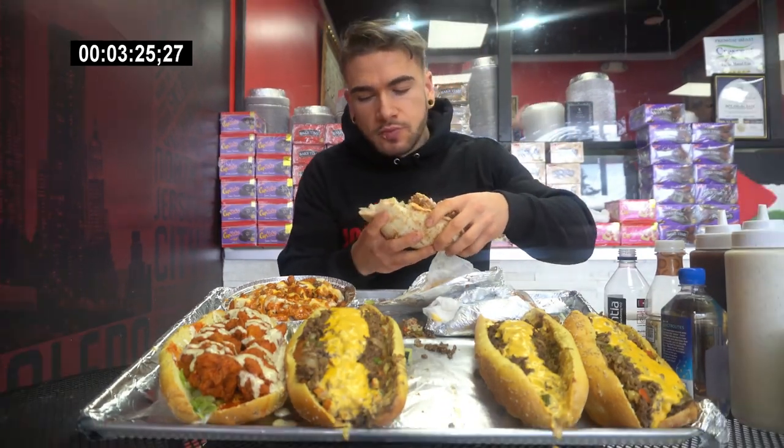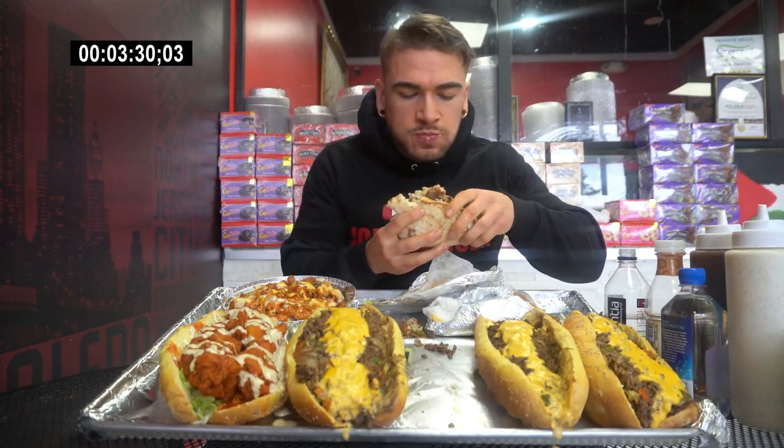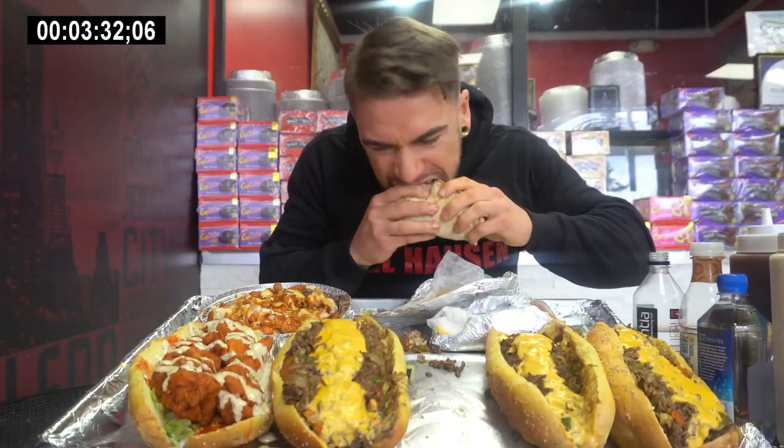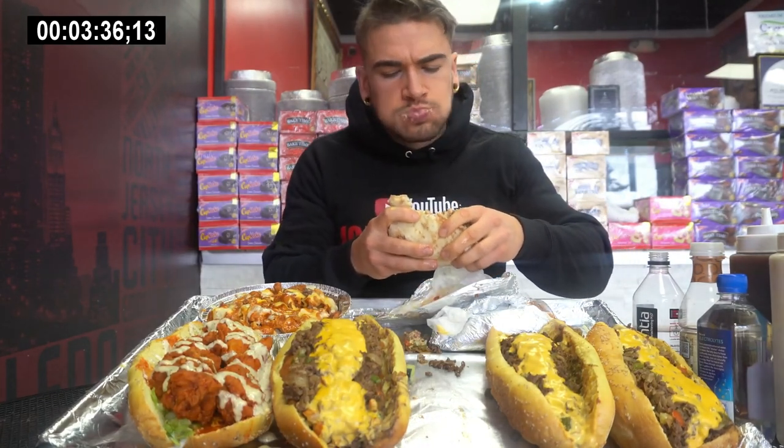So we have absolutely giant portions here, that is without a doubt. So let's actually talk a little bit more about the food. Of course we had the traditional steak, we had the NYC loaded steak with the matzo sticks.